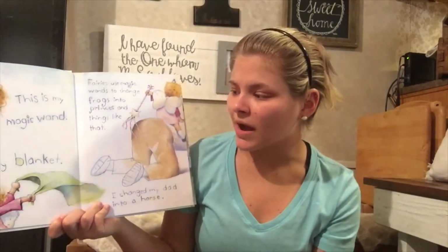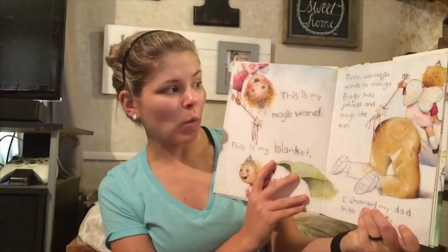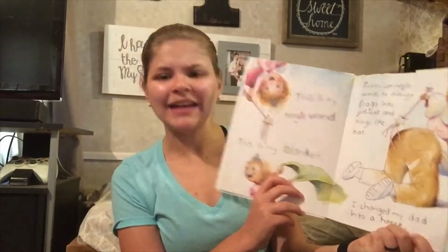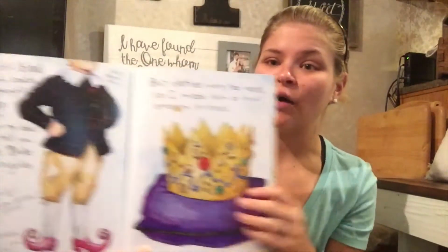This is my magic wand. This is my blanket. Fairies use magic wands to change frogs into princesses and things like that. I changed my dad into a horse. One time, my mom made cookies for my dad, so I turned them into mine. I felt bad about the cookies, so I thought I'd whip up a new outfit for my dad. Did I tell you he's the Duke of Morningside Drive? Well, he is. So he has a plaid velvet shirt.